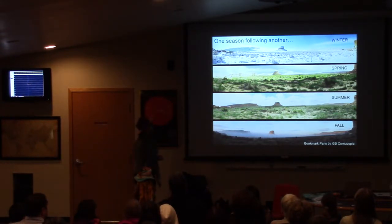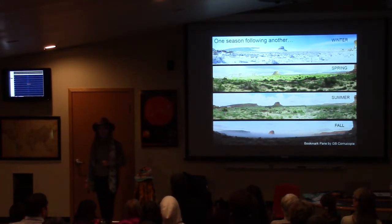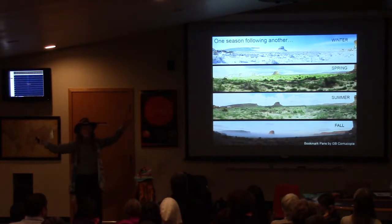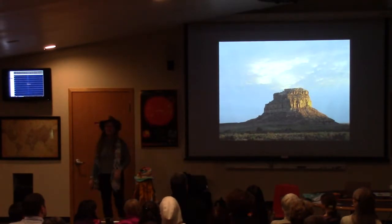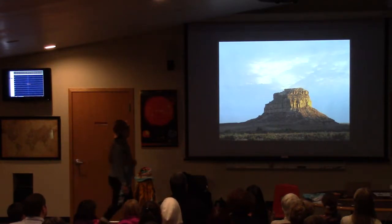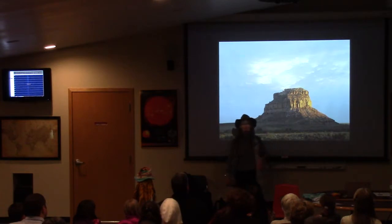This is just a lovely way of seeing that, yes, it changes seasons. It goes from minus 39 degrees to 102, right? It's a very broad, high desert climate there, and I've been there in all of those kinds of climates. This is the famous Fajada Butte. You've probably seen the most famous geological feature there, and it's well known because right in here is where the so-called sun dagger is.